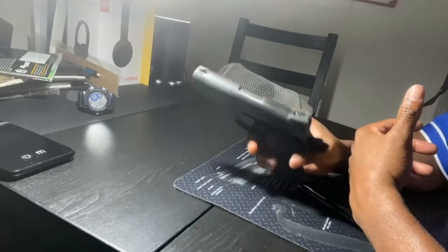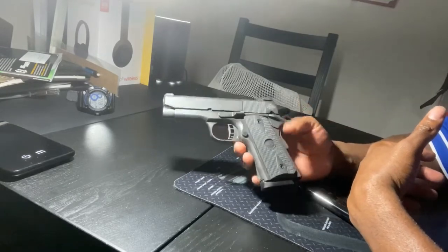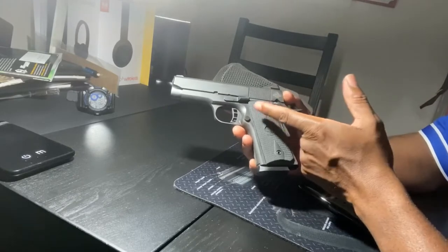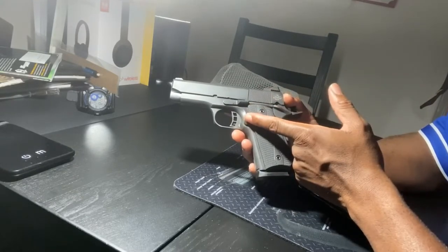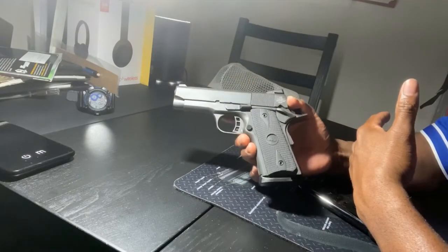It's chambered in .45 ACP, and amazingly the recoil is very smooth, crisp trigger pull. It's really amazing. I mean, as you may know, 1911s have wonderful triggers.